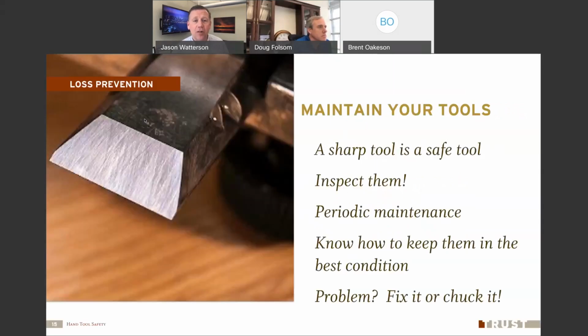Maintenance of tools is an important part of preventing injury as well. The old adage says a sharp tool is a safe tool. Now that may seem a little counterintuitive because, well, a sharp tool could cut me easier. Well, the reality is, a tool that is dull or inconsistently sharp and dull is a really dangerous tool. They can slip, they can not perform as they're supposed to, and cause us real serious injury. So keep your tools sharp, keep them in good condition.